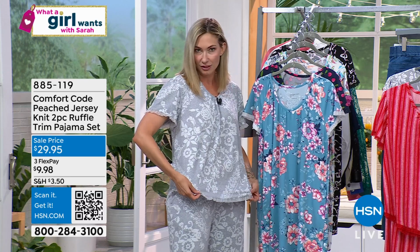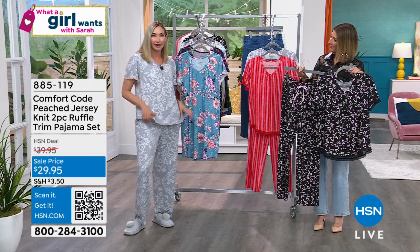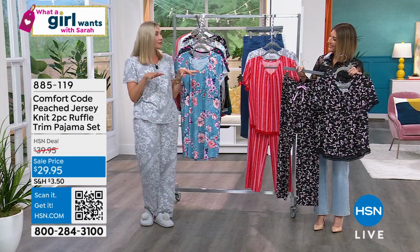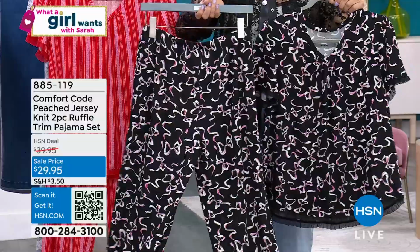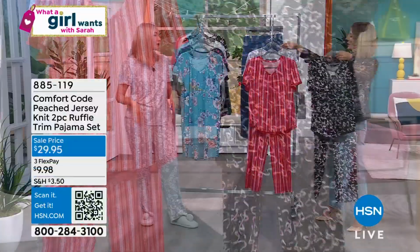So, I mean, look how this would be so sweet for a wedding, right? And then maybe the bridesmaids and the bows, and then the bride in the sweet little gray number. So lots of opportunity for gifting on these. And remember, with Comfort Code, everything is easy care. So you're just going to wash these, throw them in the dryer. You don't have to be precious with them.